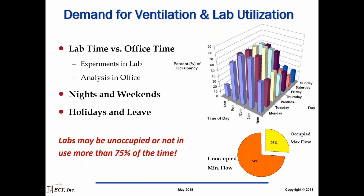Some labs may operate 24 hours a day, and you have to accommodate that. But like I tell the folks that work for me, when they ask about vacation time, I say you get 104 days off a year. They're called Saturdays and Sundays. So people do take time off, and there is vacation time, and sometimes the labs are unoccupied.